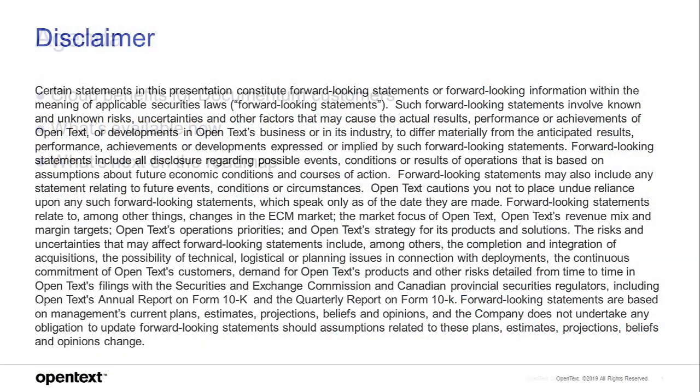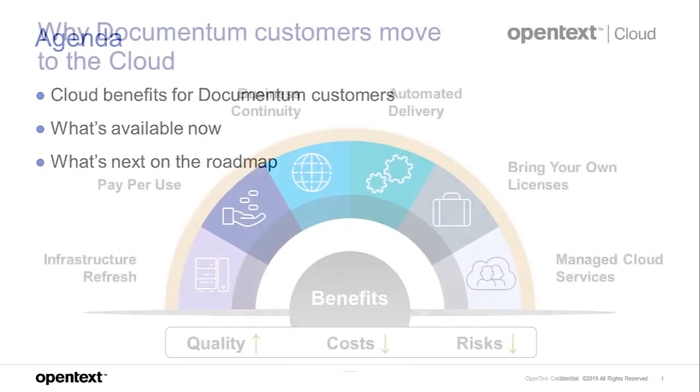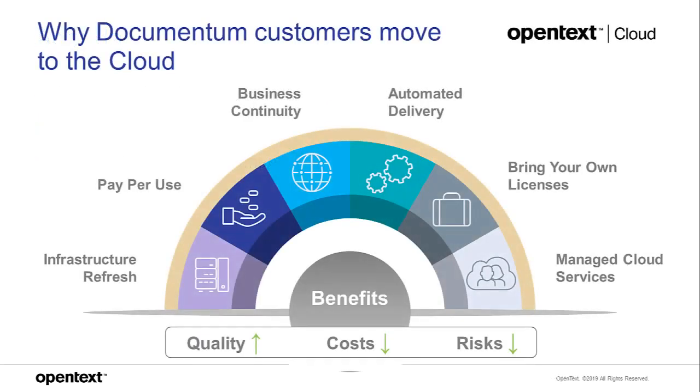We'll review why Documentum customers specifically want to move to the cloud, give a little bit of what's available now in the latest release, and delve into what's next on the roadmap and where we're looking to take Documentum in the next release, and some of the bigger ideas that we want to address in 2020 and beyond. So I think before we dive into what Documentum actually supports in the cloud, we just want to run through what customers are telling us about why they want to move to the cloud, to give you an idea of why we're prioritizing things as we're doing right now.